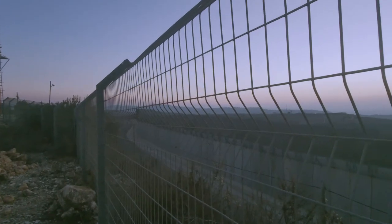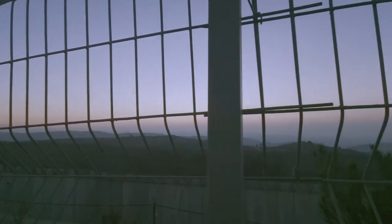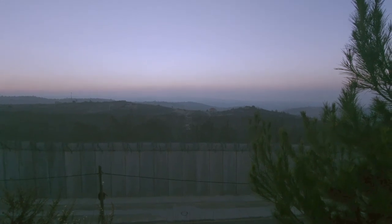I'm just gonna stop speaking for a minute because you can actually hear the call to prayer emanating from the Lebanese side of the border. Those houses in front of me here, these are all already on the Lebanese side.